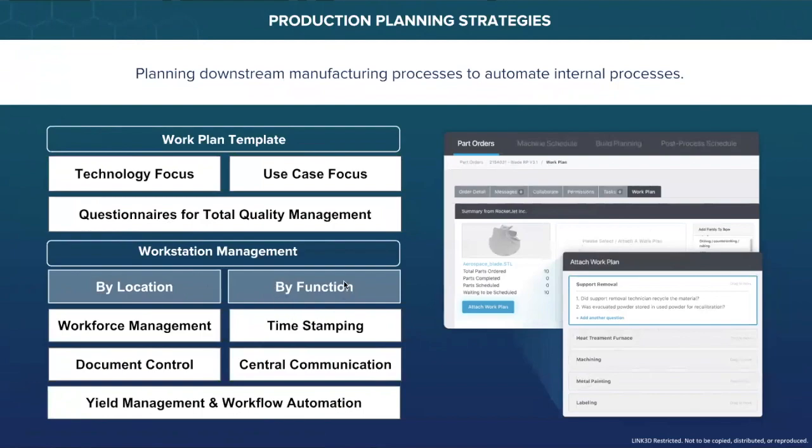And being able to have a better view to manage your workforce is sometimes what you want to take into consideration when developing these strategies. What we have also built into the workstation management is, for each card, timestamping, document control, centralized communication, yield management, automated workflow. So each activity is taking place one after the other in tandem as long as things are getting completed. But depending on your business, if things fail, what happens?